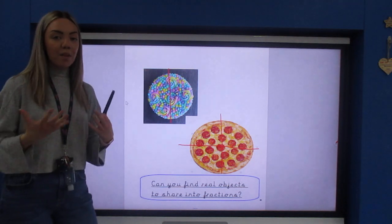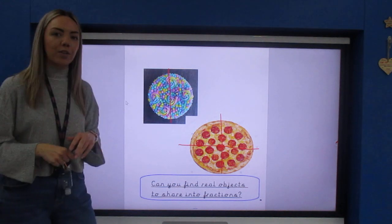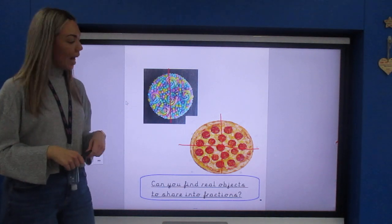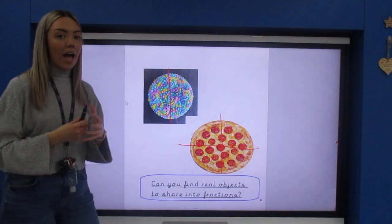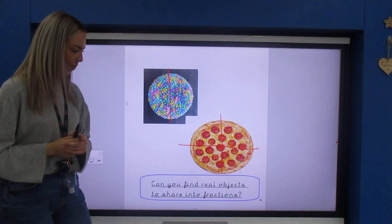Because everything works even better with maths if we can find a practical way to show and to help us know and understand, okay? So this is the weekend challenge for today's learning. I would like you to have a really good go and see if you can find anything at home that you can share, okay, into half or into quarters or into a third.